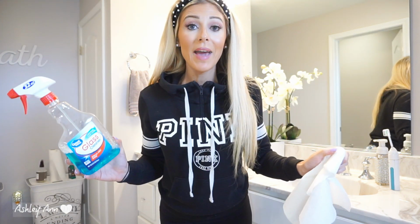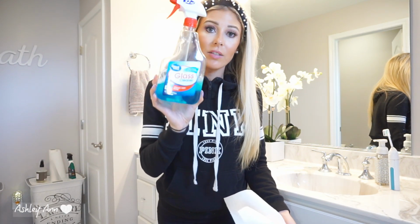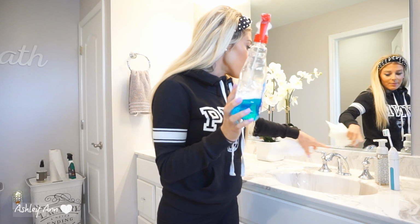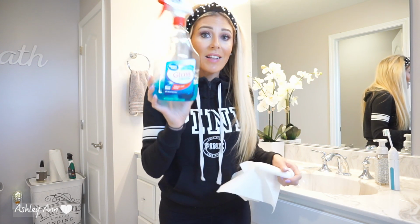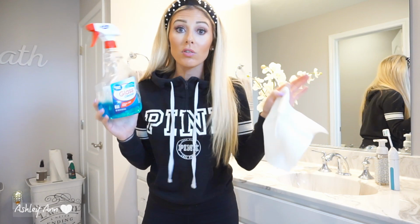Okay, so now that my countertops are clean and it smells amazing in here, I am going to go in with this glass cleaner. I like to use this to clean the mirror, as you guys see behind me. I also like to use this on the sink knobs, the sink fixtures, the water faucet. I like to use the glass cleaner because it makes it look super shiny. Once I'm done cleaning this whole area, I will show you a close-up of what it looks like.